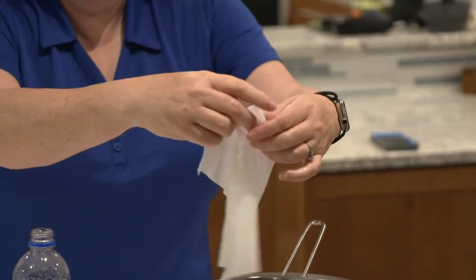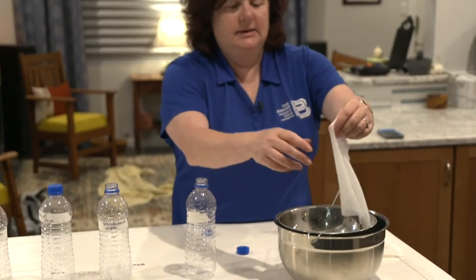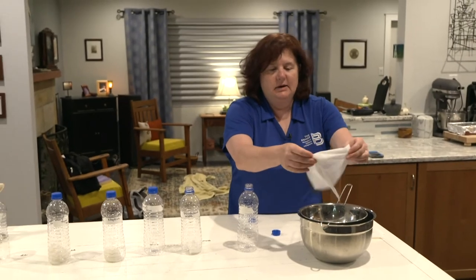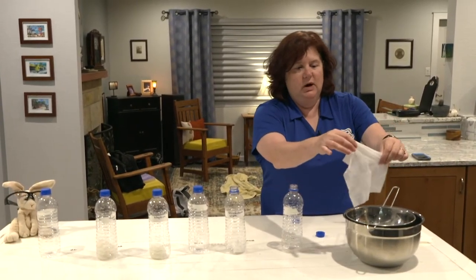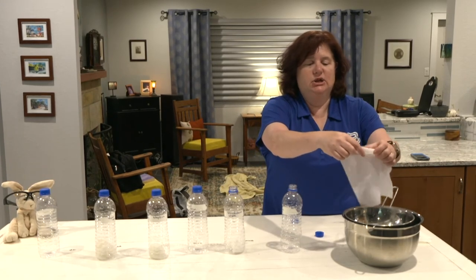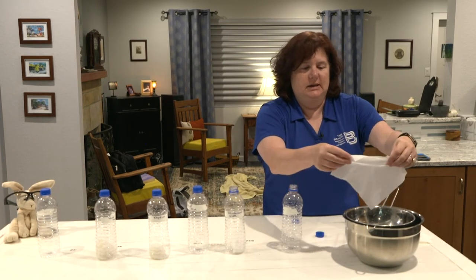So you guys may be asking yourself, oh, she didn't shake them all. And I didn't, you're right. I'm not sure it would have made a lot of difference, especially for these ones where it's still one giant piece, but I could keep them in longer and try to shake them up some more and see if they dissolve better. So that would be another way to extend this experiment.